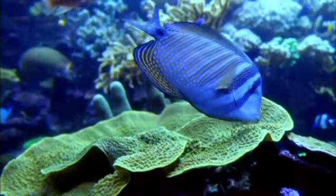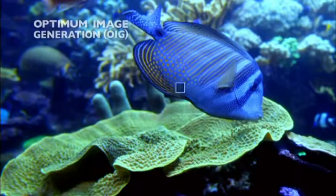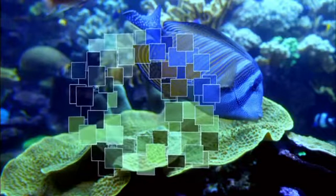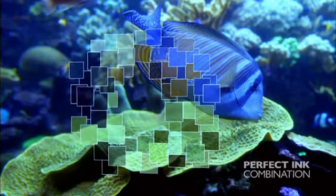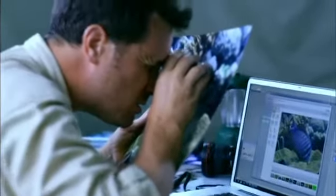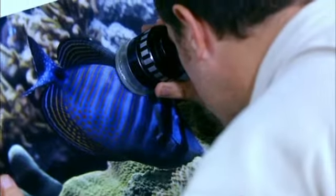As good as the 12-color ink system is, it gets even better with the Pro-1's optimum image generation system. What OIG does is to analyze every single color and then determine the perfect combination of inks to create that color. This means it minimizes any color differences between the reality and the print.